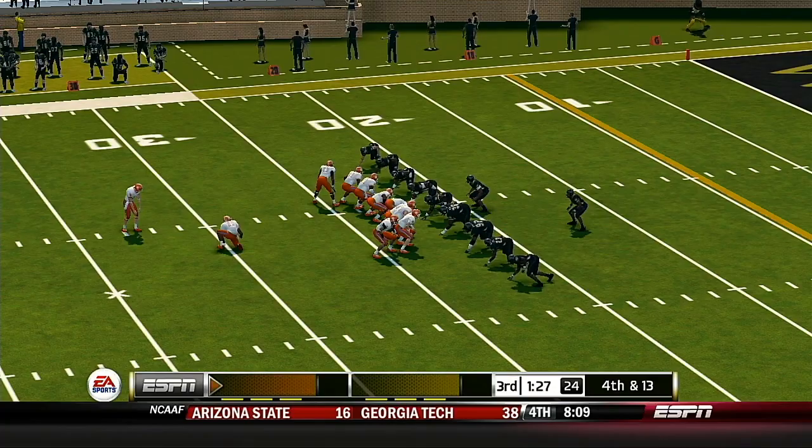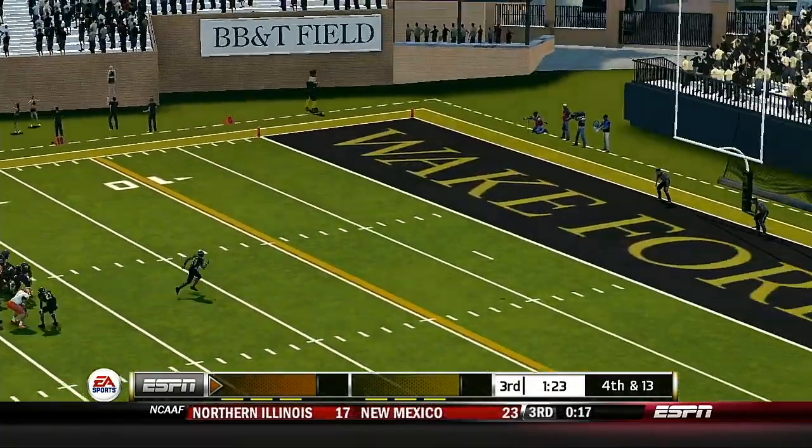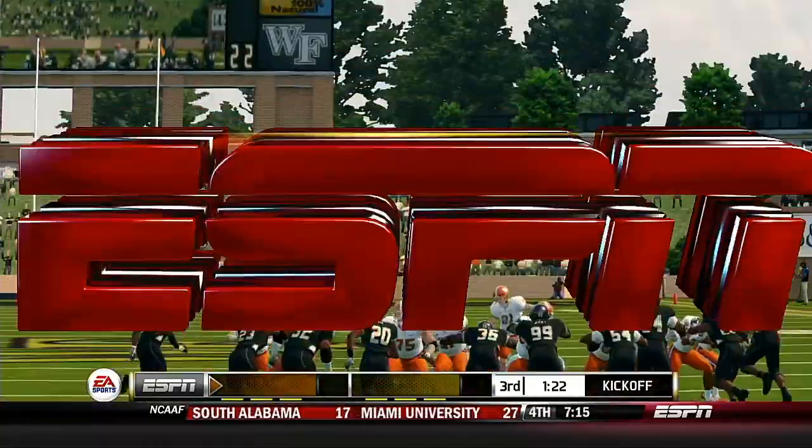The Tigers running back down there on the sideline. He was injured earlier. He means a lot to this offense, but I think he's going to be able to come back in. Looks like he's ready to go. And they tack on 3 points.